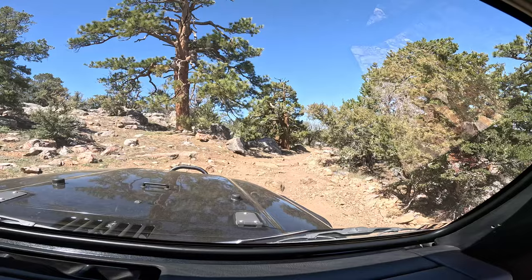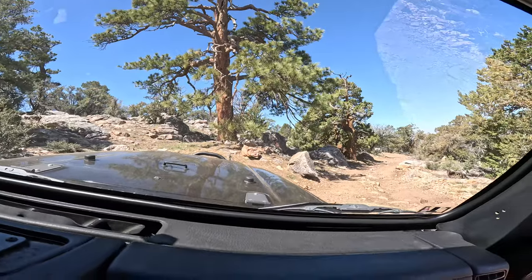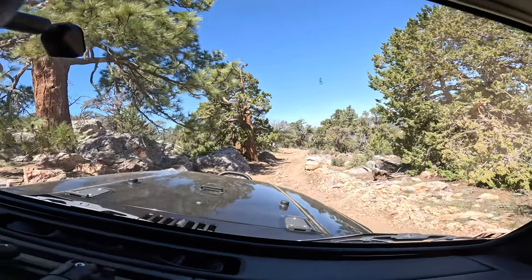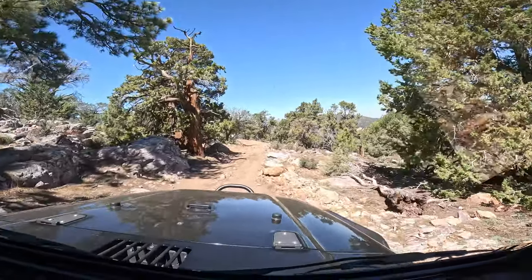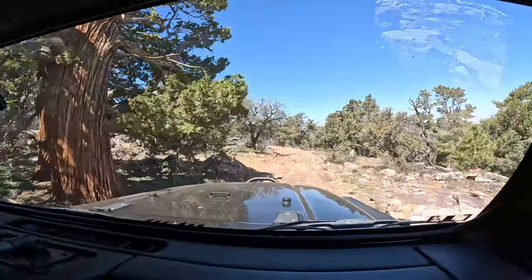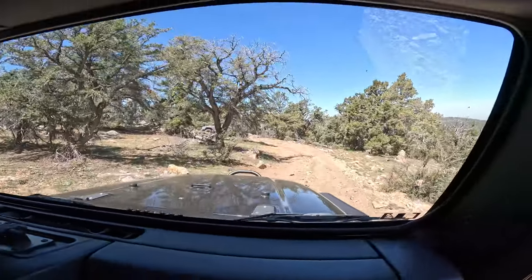here's a Jeep. So what I'm gonna do is pull up here. I think they might be letting me go. They might have a spot right there. That's what it looks like. He's doing what you were gonna do. See, thank you so much, dude. You guys rock. Have a great day.